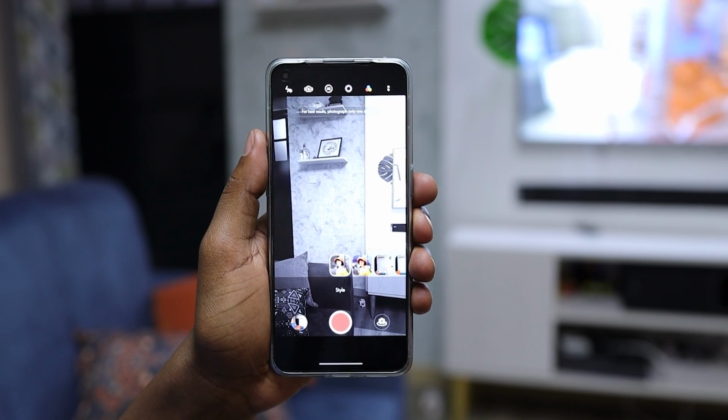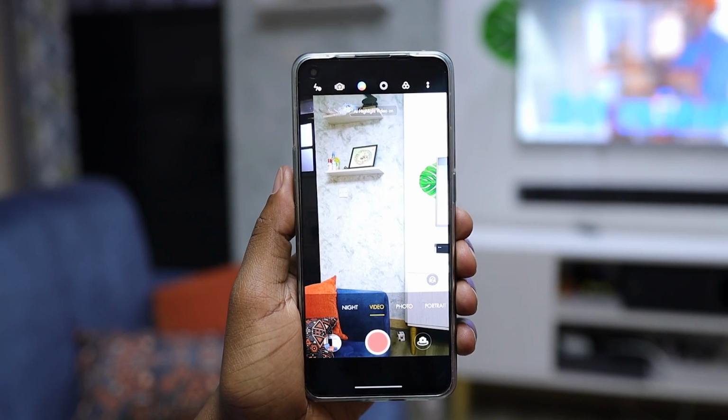OPPO has also brought new camera modes and features to play around with, including the bokeh flare portrait, improved AI highlight video, AI color portrait, among others, which I loved playing around with, and I'm pretty sure content creators are going to use them. Reno line doesn't disappoint when it comes to photography.